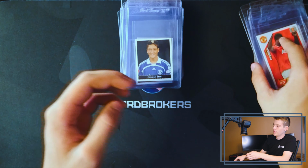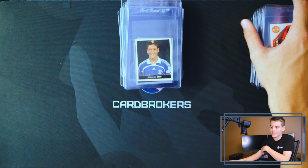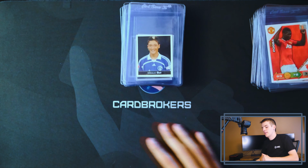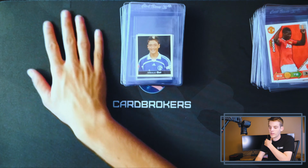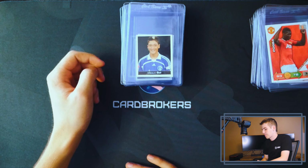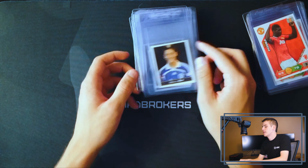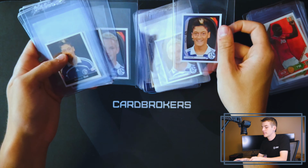With this soccer stuff, pretty much what I do in deals is check eBay comps and then buy at the percent of eBay comps that I want to buy at. So I know I'm into this stuff at a really low price, a good way below comps. So yeah, I know I'm doing good there for the most part. I just don't know much about the cards themselves.